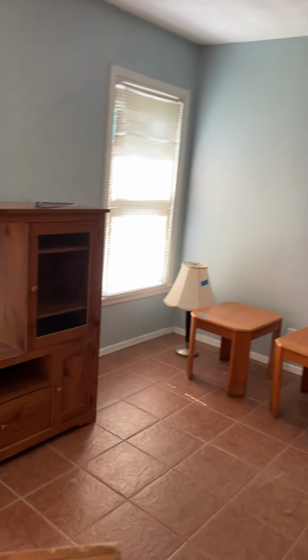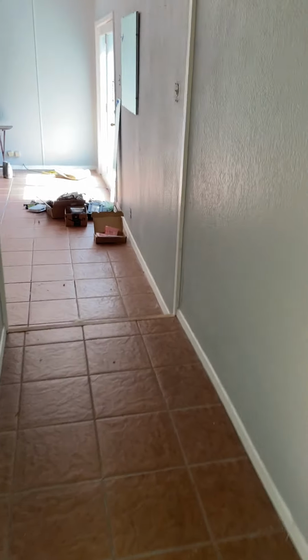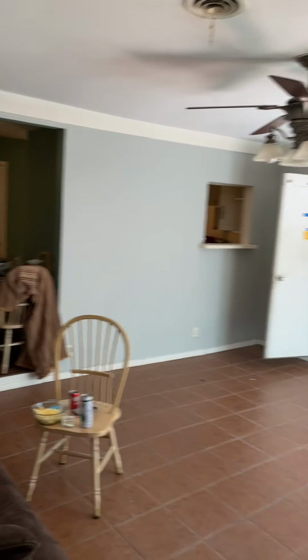So yeah, this is the flip I just started, or about to start. Just got possession today over here in Lakeside. So I will document this one as we go. There's a look back. But look forward for updated pictures. I'll do a video when I come back every couple of weeks and just give you an update on how we did to rehab this one. Take care and God bless.